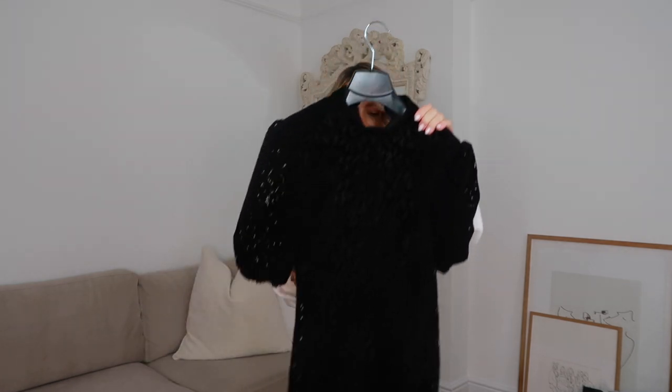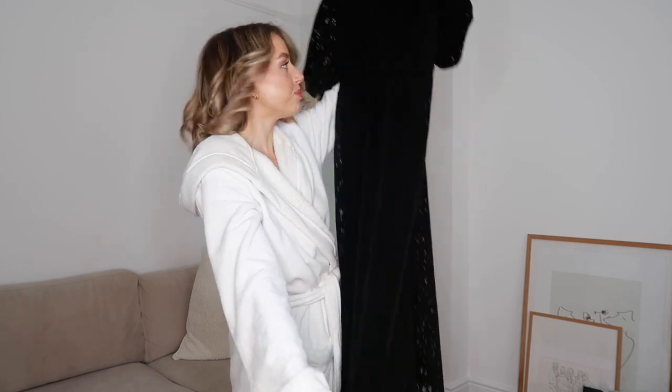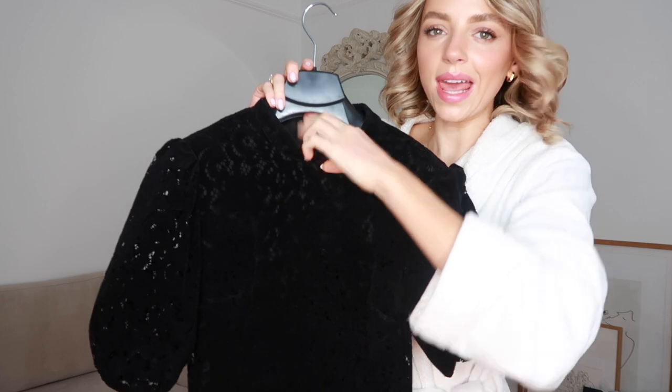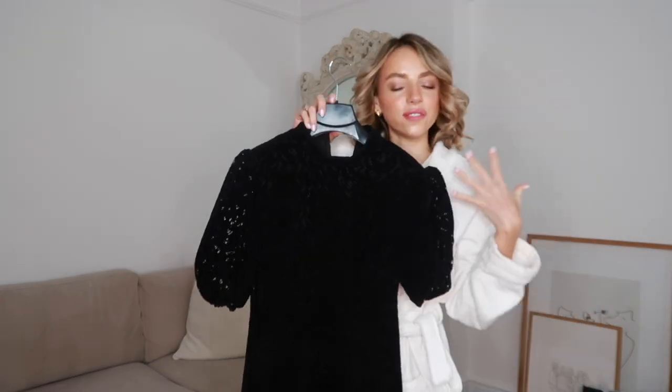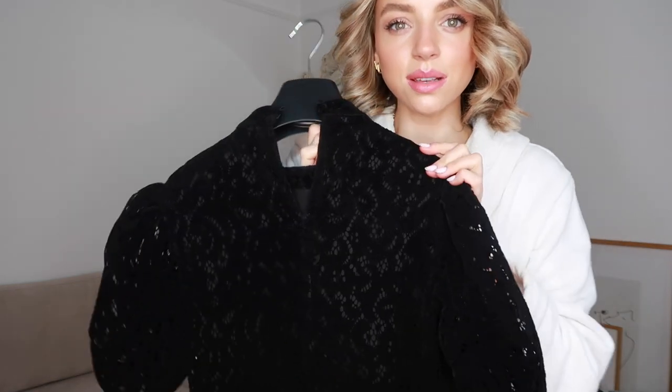However, it is so beautiful and so comfortable. It is a really lovely dress with a lovely skater edging at the bottom and beautiful puff sleeves. It does have kind of a layer in the body bit, so it's comfortable and it's not see-through. And yeah, I really love it. It's got some button details at the back there, so I'm gonna go and put this on.